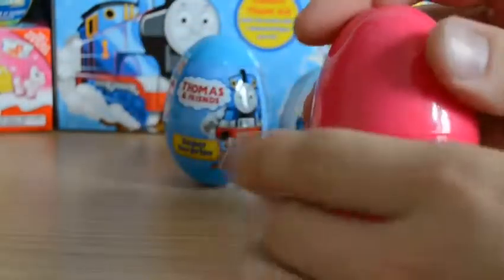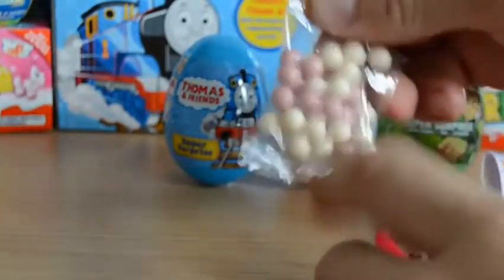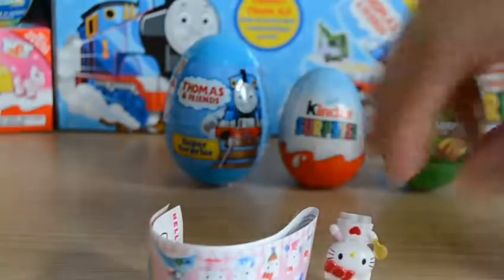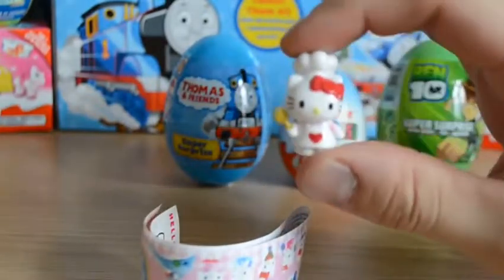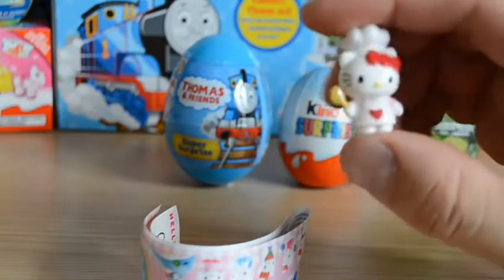So let's open her up and see what we get. So first of all, we get our sweets, as always. We love our sweets. We get some stickers, and she's upside down. But we've got a little chef Hello Kitty this time, which is really cool. Really nice detail as well, holding a little stirring tool.